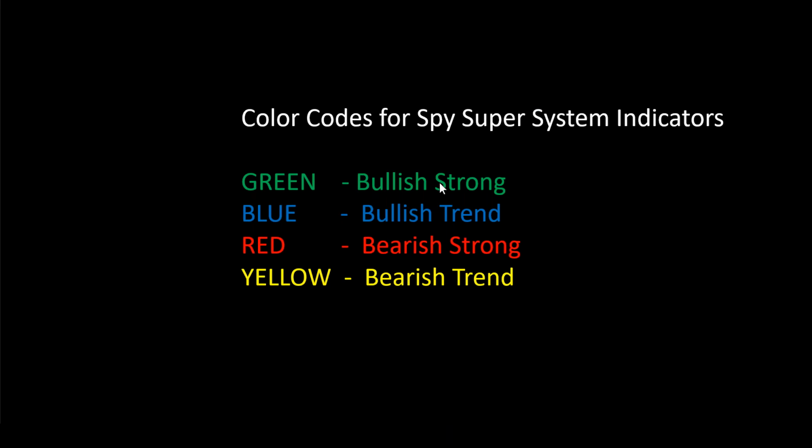You've got green, which is strong bullish. You've got blue, which is a bullish trend. You've got red, which is strong bearish, and yellow, which is a bearish trend. That's all we need for colors, and we can tell what the institution is doing based on these colors.